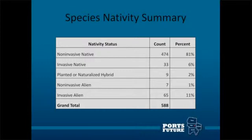Non-invasive aliens, you might be wondering what some of those kind of species are, and daffodil would be a good example, although it can be invasive in some areas. We did not find it to be invasive at the site. We found 7 species that fit that category, about 1% of our sample. Invasive aliens, of course, these would be the most troublesome of the species. About 11% of our sample, 65 species that we encountered were invasive aliens, and some were quite widespread, for a total of 588 species that we did sample.